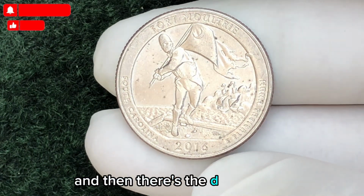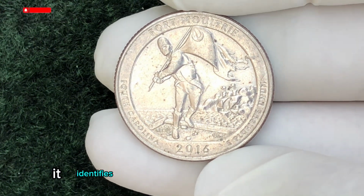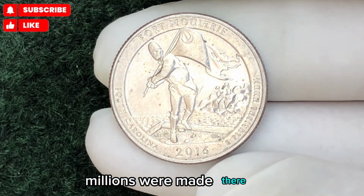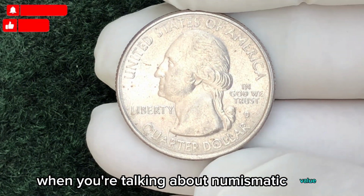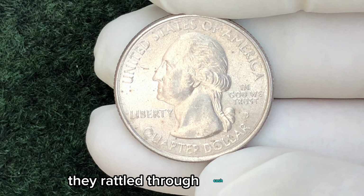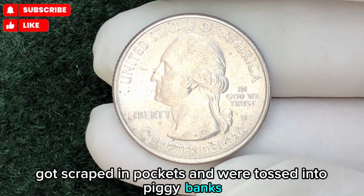And then there's the D mint mark, a small letter, but a big deal. It identifies the coin as being minted in Denver. Millions were made there, yes. But remember, quantity doesn't equal accessibility when you're talking about numismatic value. Most were circulated. They rattled through cash registers, got scraped in pockets, and were tossed into piggy banks.